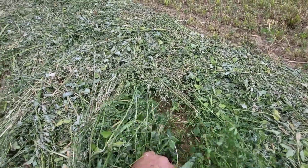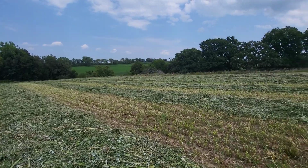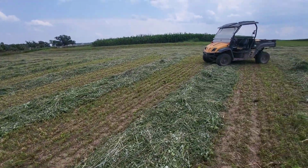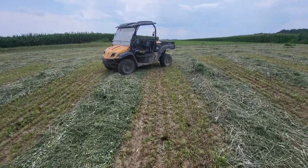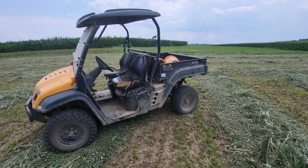It's dried out pretty good on top so far. Underneath's pretty green yet, so we ain't got very good drying weather, but it should be all right. Get her turned over here. Dad's gonna rake this. I gotta try to find a spot to put some bales and all that good stuff. So yeah, we'll check back at some point.